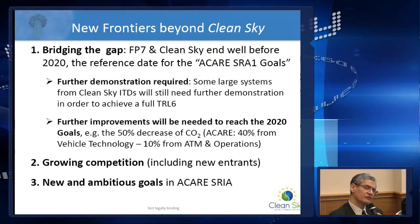The target of Clean Sky 1 is by 2016, which is the last operational year, to bring to TRL 6 as many technologies as possible in order for these technologies to be potentially inserted in new products by 2020. And also the assessment of the benefits is done on the forecast of where the technologies will be with a potential year of application in 2020.